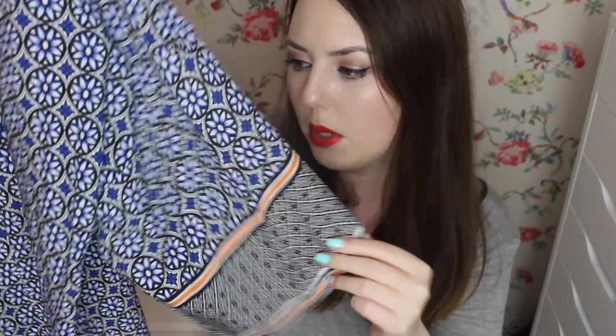I saw the matching kimono jacket thing and I was like, yep, getting that, because I can wear them together or separate. It has this orange detail as well on the sleeves and at the bottom. I really like this a lot. I think it's beautiful. I love the print. The material is really nice. I think the jacket was around the £20 mark and the shorts were £18.